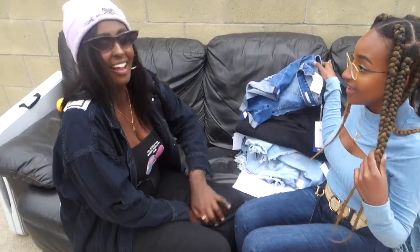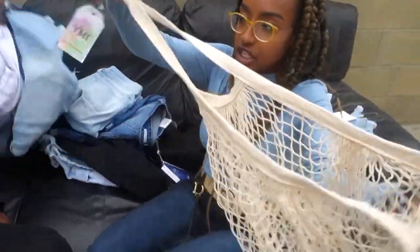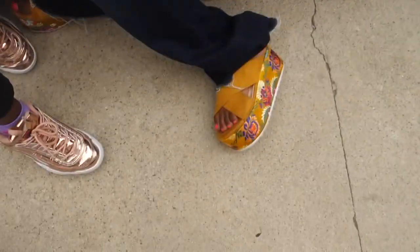Wait, is that it? Oh my God, the haul is over. Okay, so these are all the jeans. Yeah. Oh my gosh, yes. Look at all of this. This bag is so cute. And they gave you this bag too. It doesn't really match that much now that I see it, but honestly, that's your thing though, you always have colorful printed things. I love that. And then you got the black one and that was honestly so perfect. Yeah, I like black.